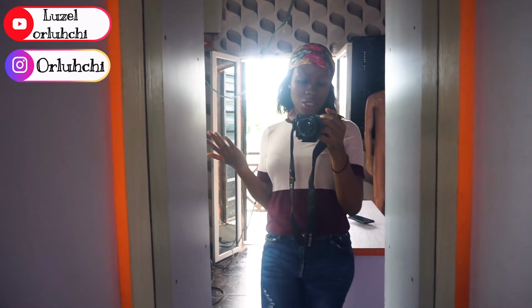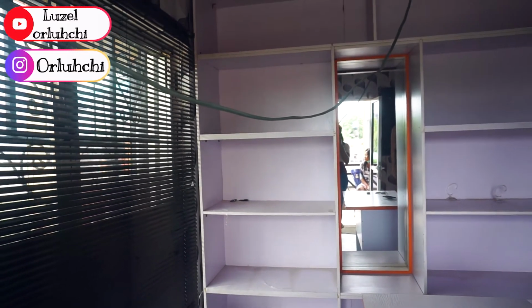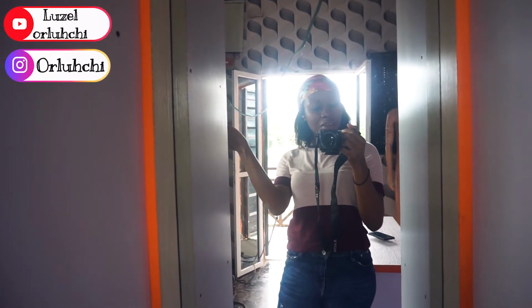We're actually waiting for the security man to come and open up the halls for us. You guys will see the halls. So I'm going to use two stores, one upstairs and one downstairs, to show you guys how this place actually looks like. And it's very, very affordable.